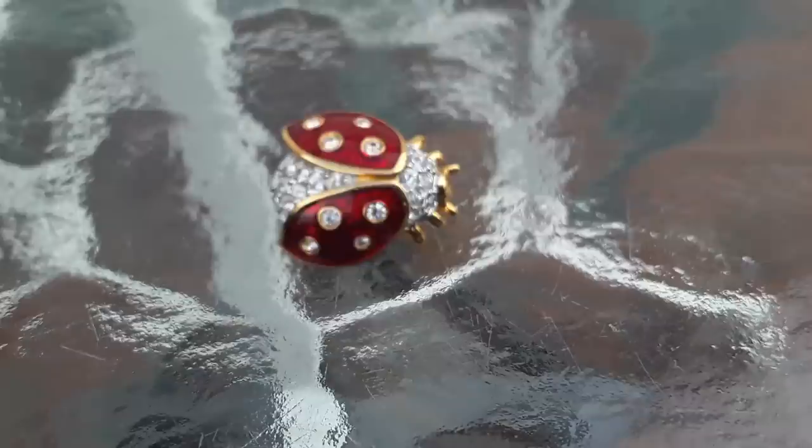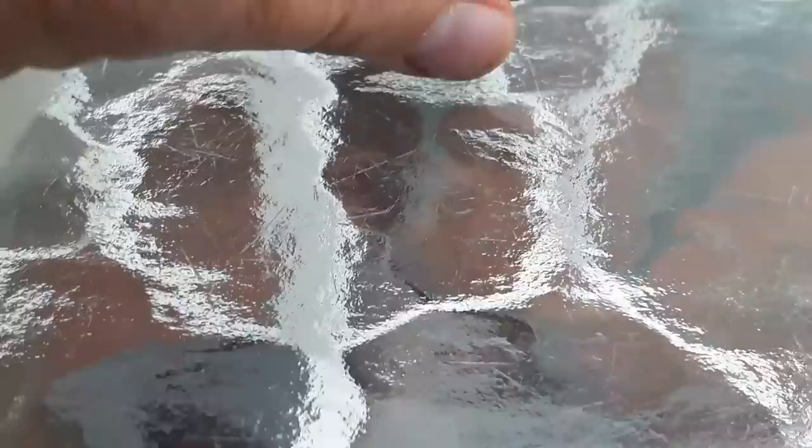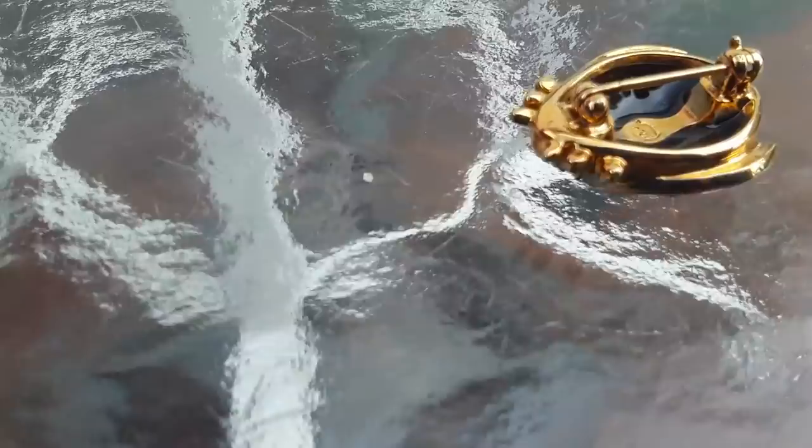And this is a Swarovski ladybug. And that's signed. Where is it? Right there. Swan sign, Swarovski ladybug. Okay.